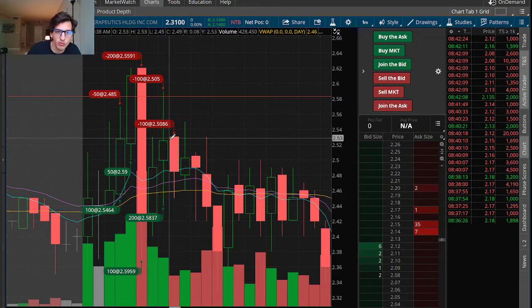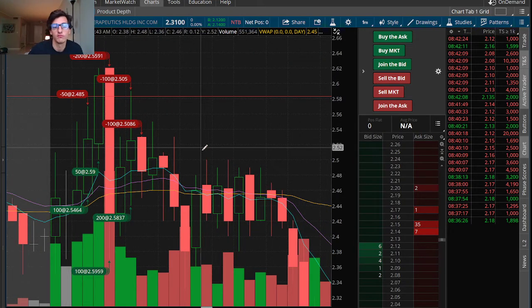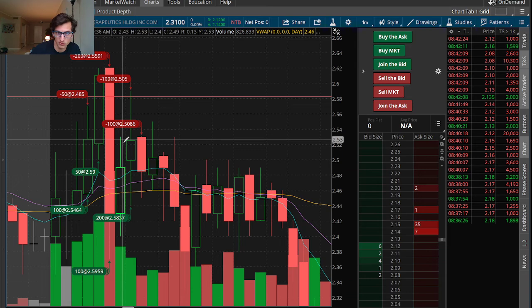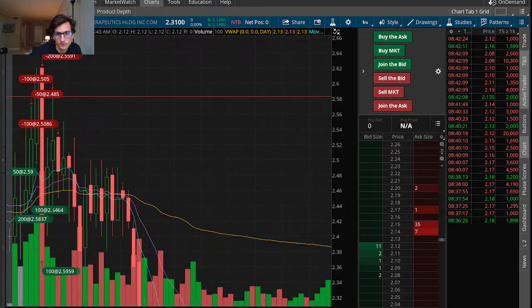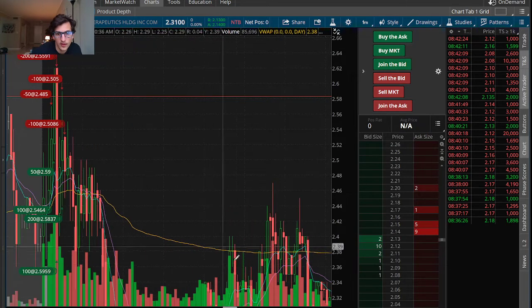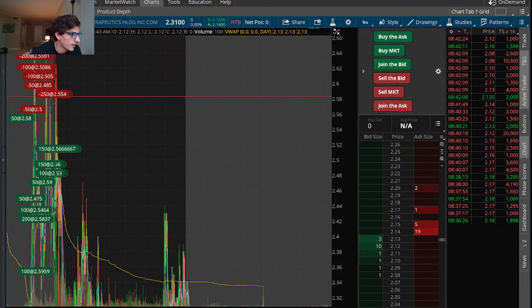So I was getting very aggressive, actually. I was looking to add even more as it was breaking this level, but it got stuffed, and I had to take it off because there was more resistance, and it was no longer in play anymore because this candle was closing below this high. So I took that off for a small loss as well. And that was it on CRXT. I didn't trade that at all after that.